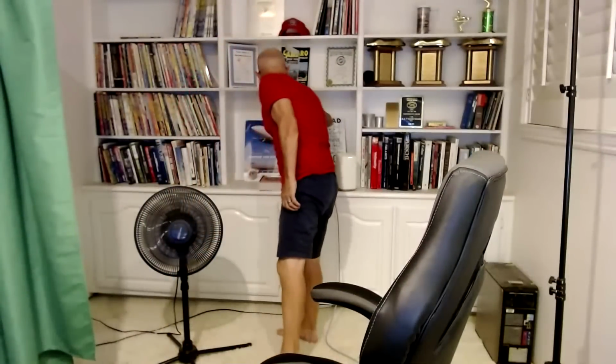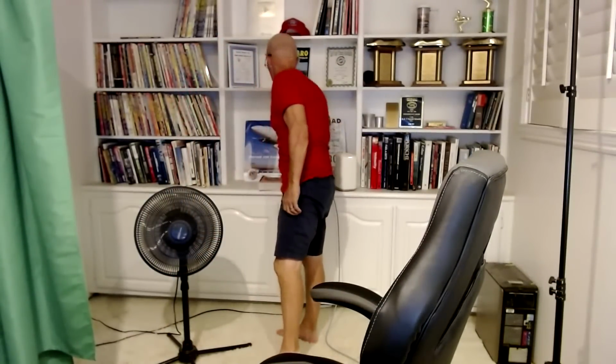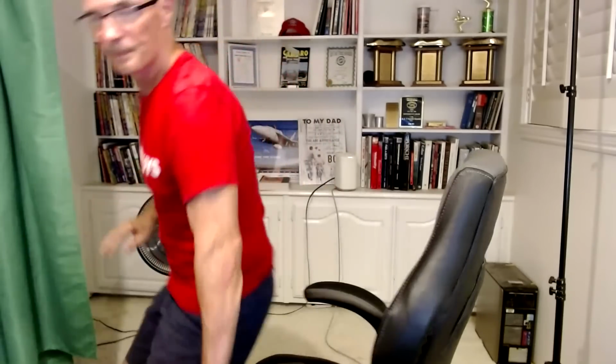Is that a F-18 Hornet or Super Hornet behind you? Yes, it is. I don't remember which one it is, though. It's an F-18 EF Super Hornet. Yeah, on this side, these are all trophies. Up there and up there and up there. And that is a cup that somebody made for us that has a picture of my car, my Mustang, when I was out at the Silver State race.